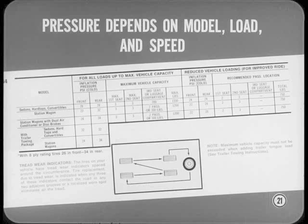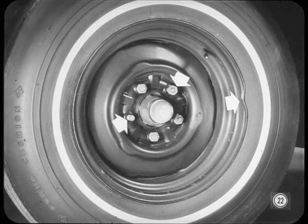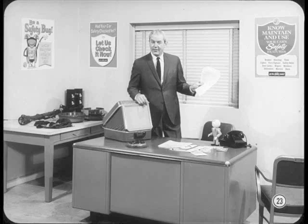Very good points, Tech. Loose, missing, or damaged wheel studs, nuts, or lugs are dangerous. So is a wheel that is bent, cracked, or has been damaged and repaired by welding. Don't fool around with damaged wheels. Next on my list is steering.